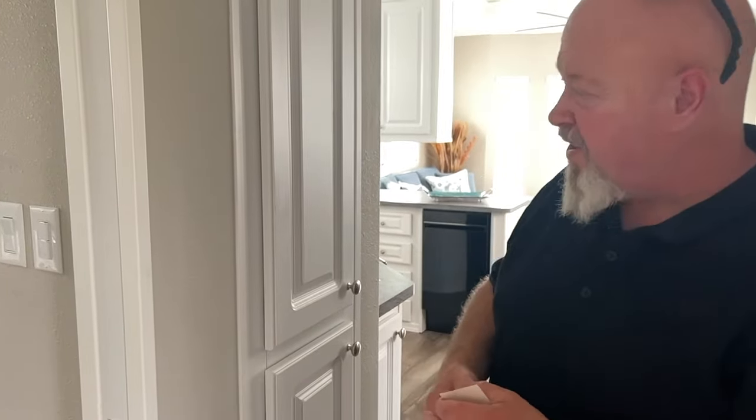If you want to paint, you just get one of those thicker rollers. It's not like 1970s texture. It's not giant texture. All right, let's walk in the bathroom and I'm going to show you. This is why I like this home.